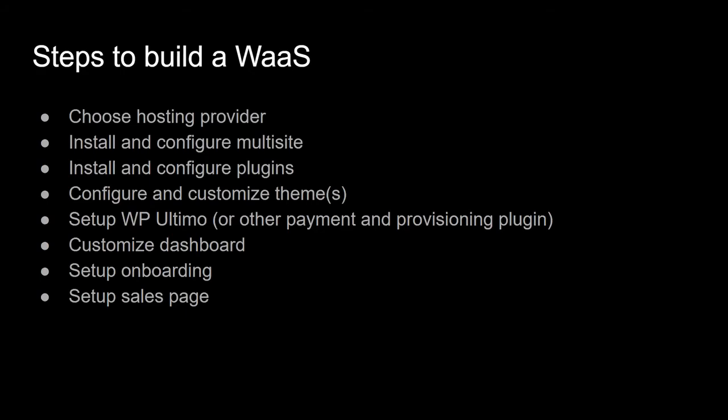A couple other things, and we go over this in detail in the Turnkey Websites Blueprint course, but you also want to have wildcard SSL set up. That's the big one. And then you want to map your primary domain, the main domain for your network, get that mapped and working. And that's what you need to do to install and configure multi-site from the beginning.